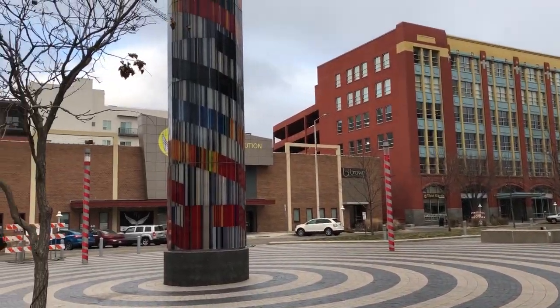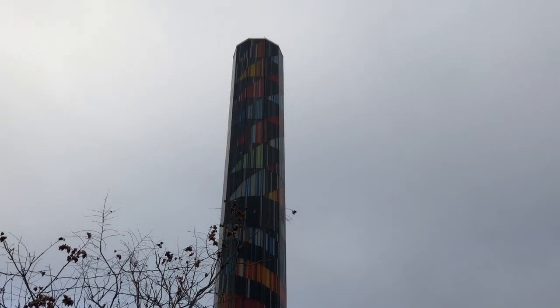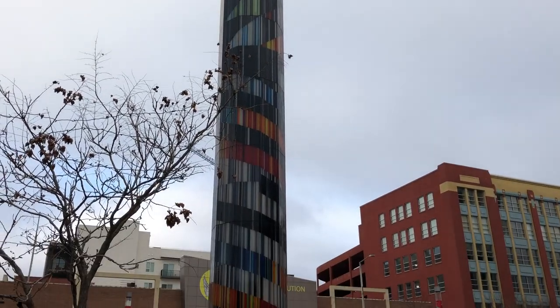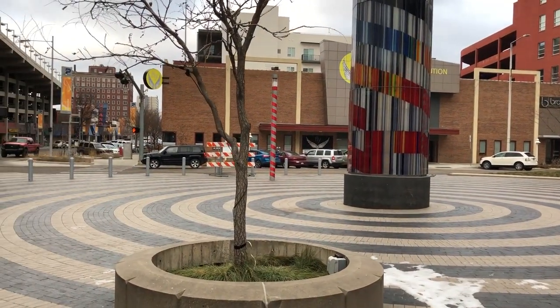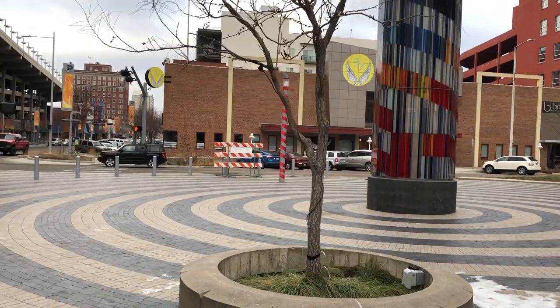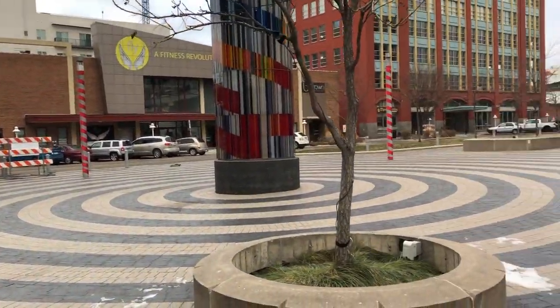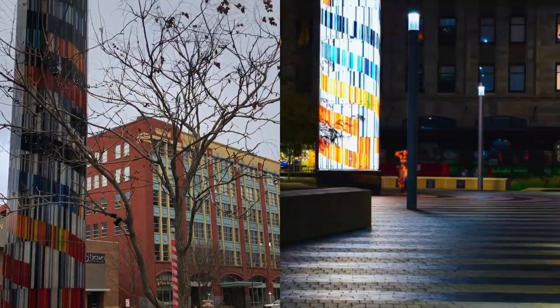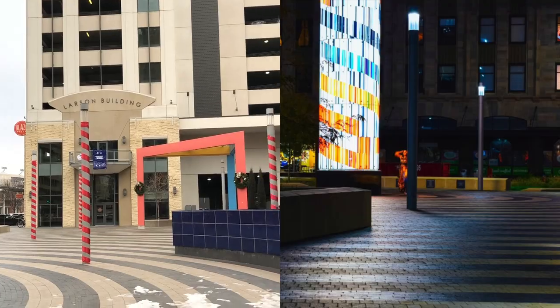And this lights up at night and is really pretty. And I'm sorry that seeing it during the day just isn't doing it justice. I might try to get back down here in the evening, one of these nights, to get some footage of it. But I'll see if I can find a photo or two to insert of what it looks like all lit up. It is real cold.